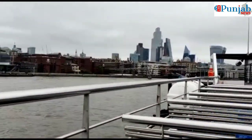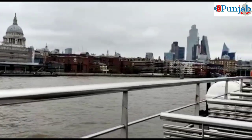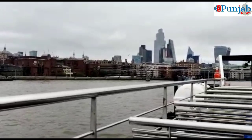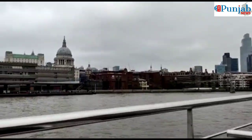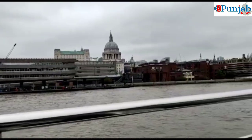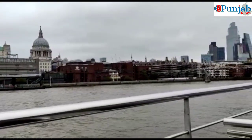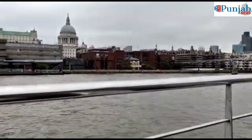St Paul's is a London architect's nightmare. It's forbidden to cast a shadow over the cathedral. This is why you don't see high-rise buildings around St Paul's. The red brick building just in front of St Paul's is the City of London School. That's where Daniel Radcliffe went to school.